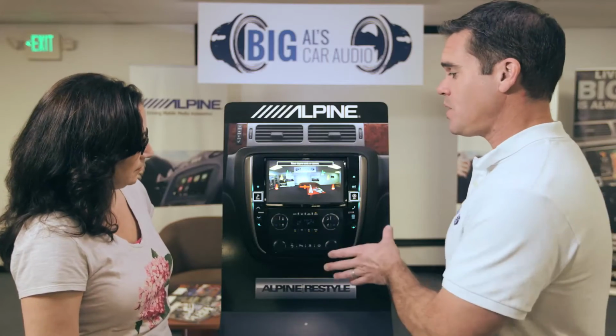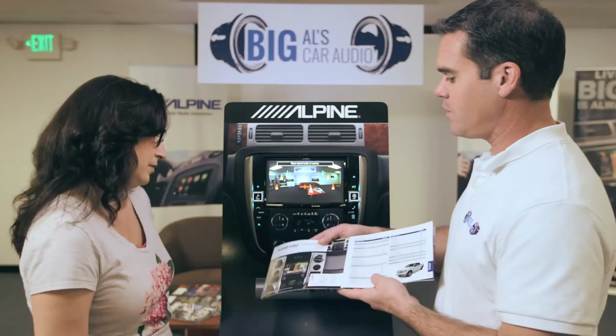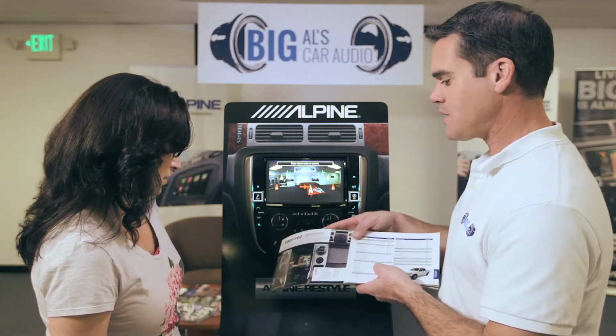Good. Now this particular one's for a GM truck. Let me show you the one that's actually for your vehicle. This is the X009 FD2, and as you can see, this is completely integrated into... That looks like my dash. Yep, that's your dash. So let's go check it out. Okay. All right. Sounds good.